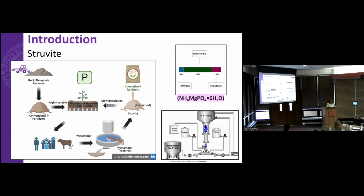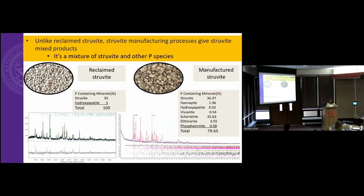So in this talk, I'm mainly looking at how this reclaimed and manufactured struvite behave in soils, different types of soils. When we look at reclaimed struvite, this is reclaimed using Ostara technology. Almost 95 to 99% of it is struvite. And if you do XRD, you will see very little of other materials; the crystalline material is mostly struvite.